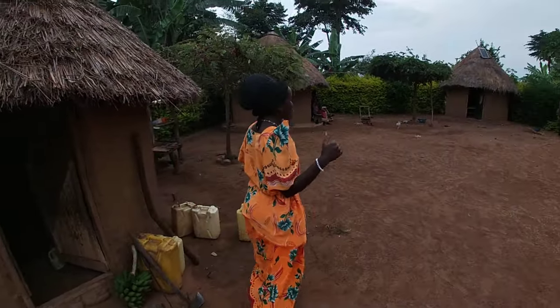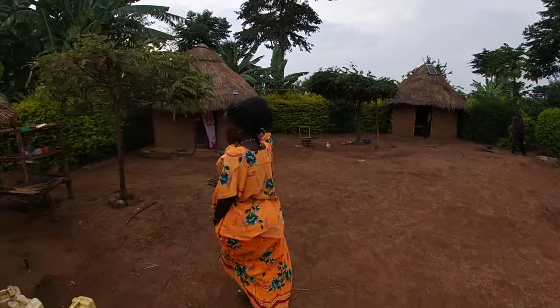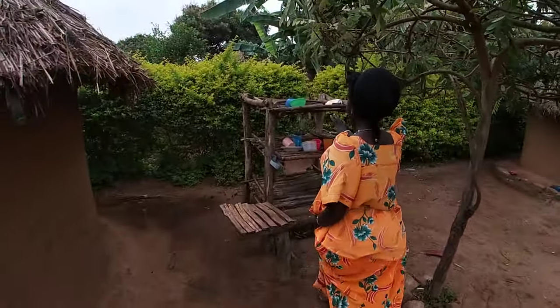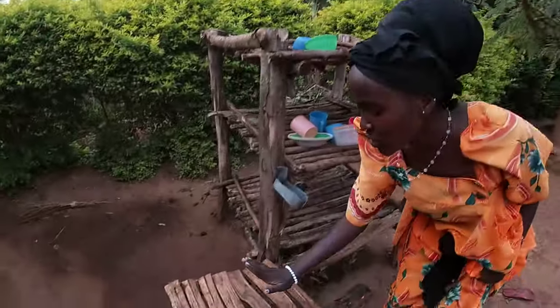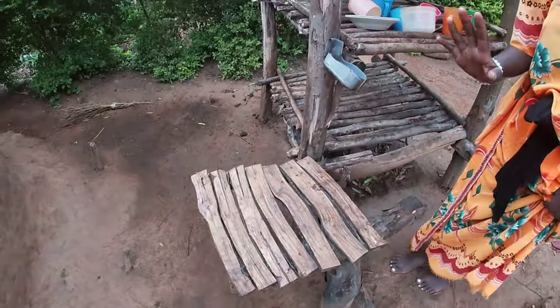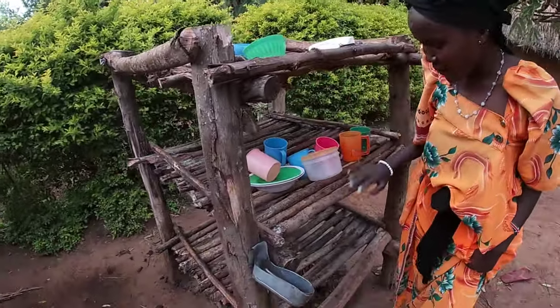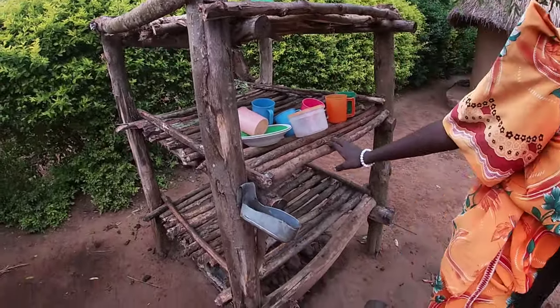Come with me, let me show you the other. This is the compound, guys, and they wash their utensils from here. As you can see, they wash the utensils from here. Then once they wash them, they put the utensils here. Wow, just look, I love it.